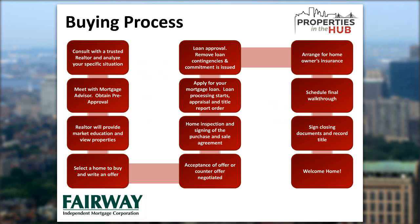We're looking at the buying process in general and what the roadmaps are and what you have to do to buy a house, right? So the first thing you want to do, and it's really 1 and 1A, are those first two boxes: you want to consult with a realtor and you want to also consult with a mortgage specialist to obtain a pre-approval. And a lot of times what's really helpful is if you connect those two parties, so basically the information going to one is going to both.